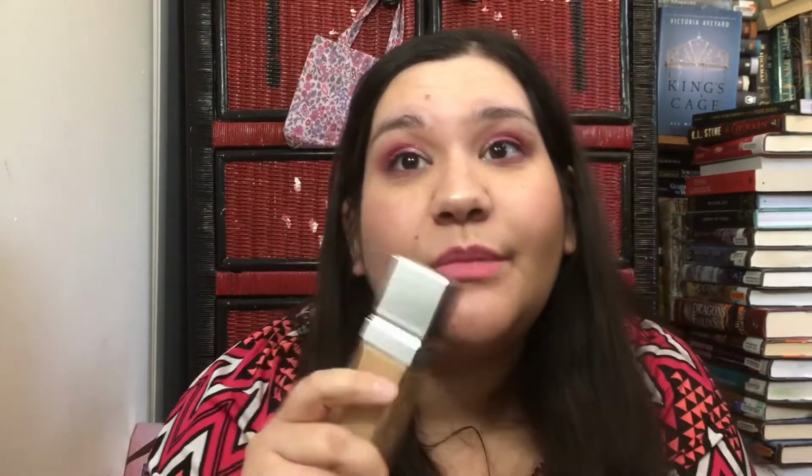Next thing I'm surprisingly loving. I didn't think I would love this as much as I do. This is the Physicians Formula Healthy Foundation with SPF 20. This is what I'm wearing today. It sets so beautifully on my skin and blends out so nicely. I have to make sure I blend this area of my face. I don't know why, but this side of my face requires more blending, otherwise it'll separate over there. But this doesn't do that.